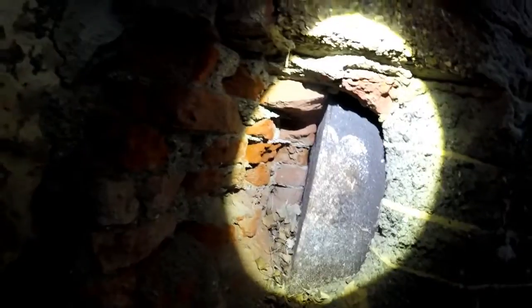Okay, so again we found another way in. Sorry about the camera angles here, but I'm literally on the edge of this. So it looks like someone broke through the brickwork here, and they've put a big metal box on the inside, and that thing is proper heavy. There's no getting through that, but there is a window here.